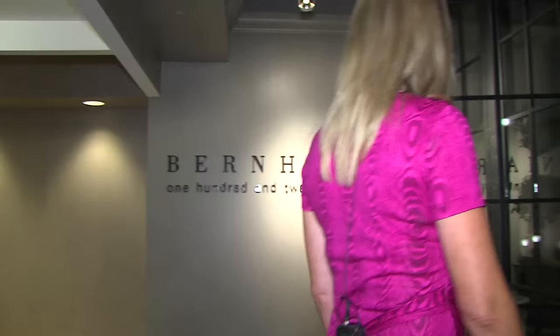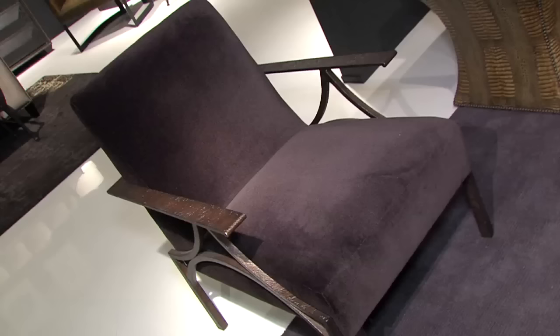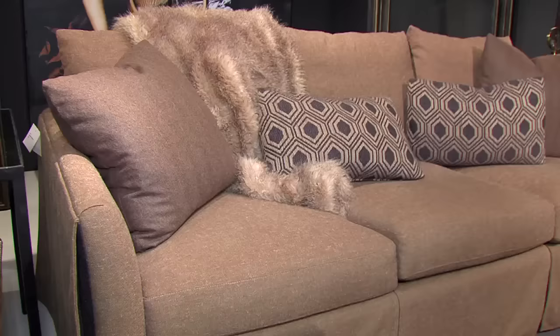Oh, here it is. This is what I wanted to show you that we were talking about. Fantastic. Isn't it great? Yes. Do you love the sofa? Is it the chairs or is it kind of the entire vignette together? It's the whole feeling. I fell in love with the whole vibe. Bernhardt's calling this modern Baroque, and it's that dark, moody, edgy, masculine influence. And so it's kind of the feel, the vibe, the vignette.